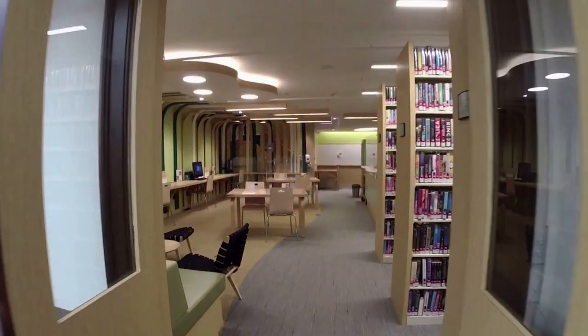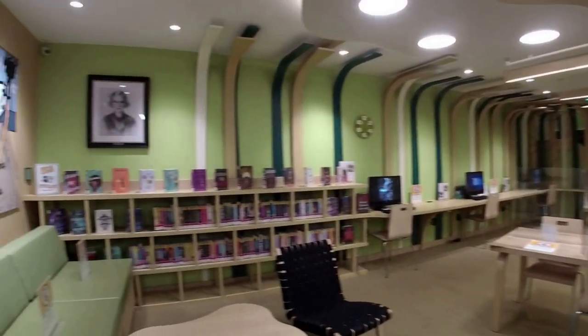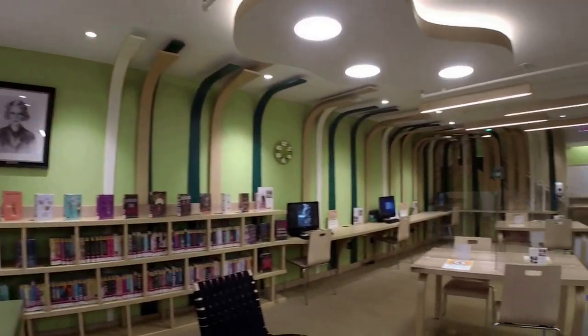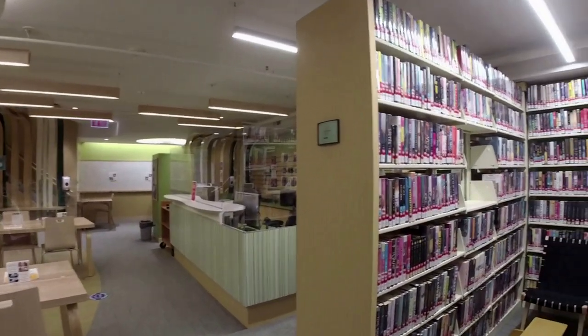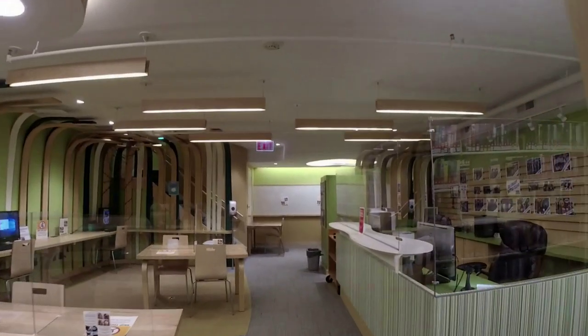Here we go into the young adult room. This is the young adult room. This room is dedicated for students in grades 9 through 12. Here we have tables, computer and printing access, and much more. In this room, you'll find young adult fiction and young adult new fiction as well.